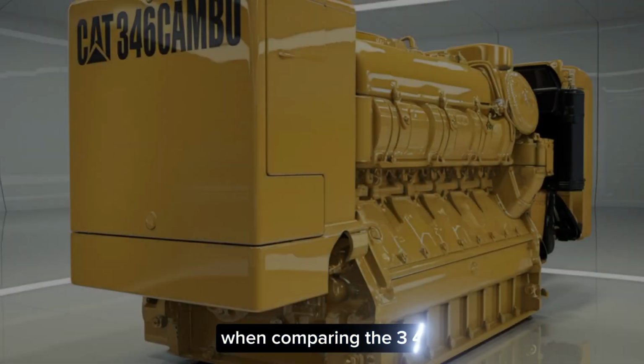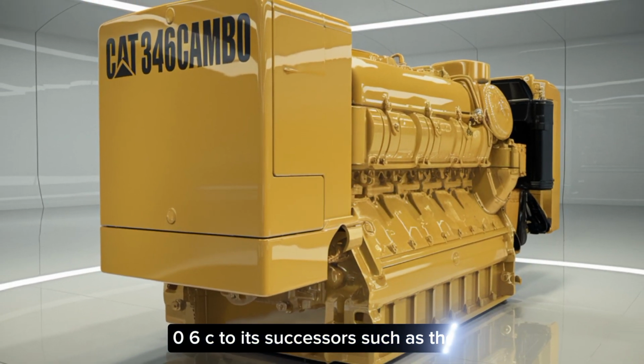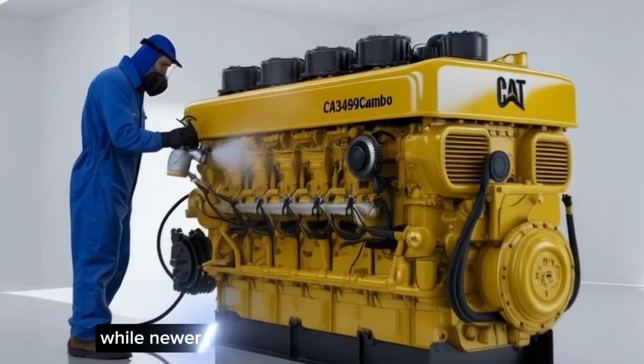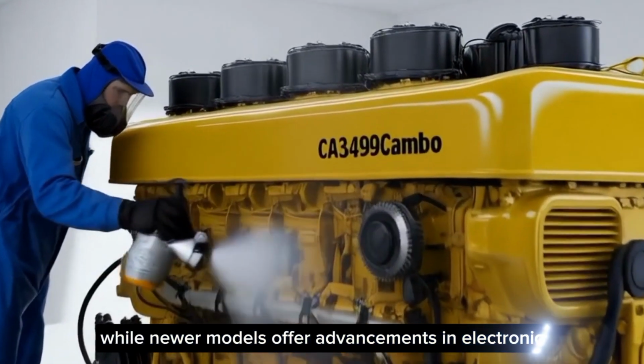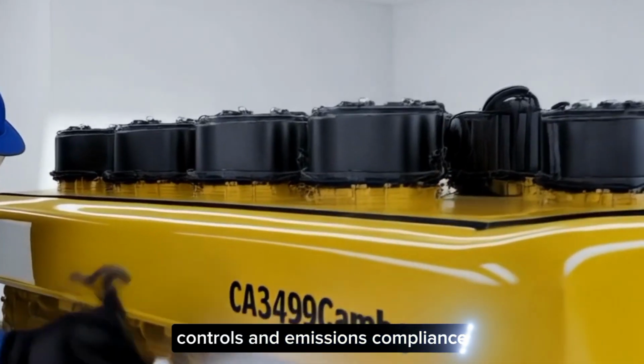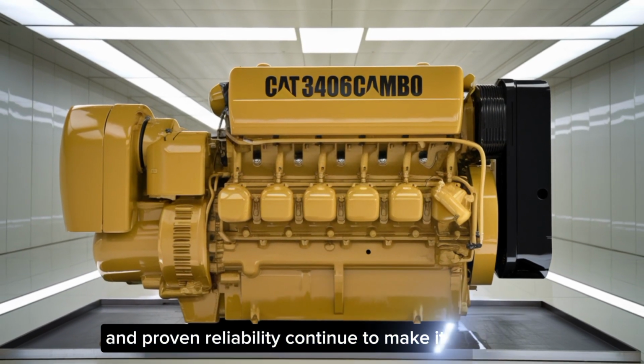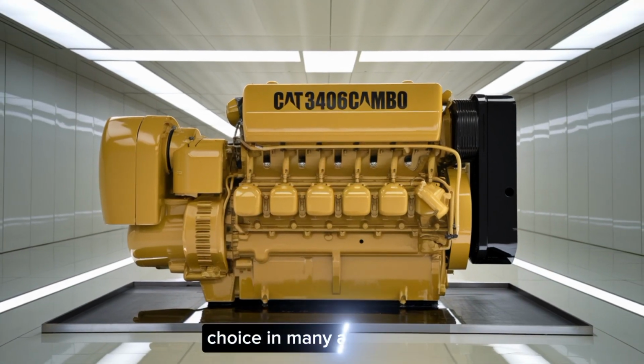When comparing the 3406C to its successors, such as the 3406E and the C15, it's evident that while newer models offer advancements in electronic controls and emissions compliance, the 3406C's mechanical simplicity and proven reliability continue to make it a favored choice in many applications.